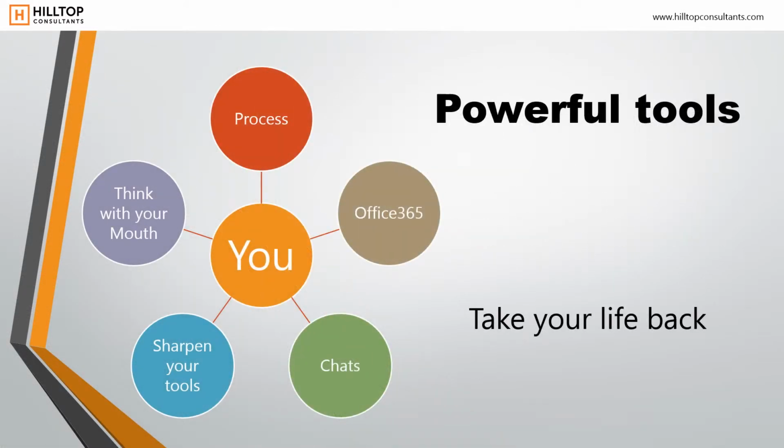Using these 5 powerful tools, you can start to take your life back and make your work so much more efficient. First, we're going to focus on processes. Then we're going to get into Office 365 and making sure that you're getting out all that you can. Then we're going to look at work chats. Then sharpening your most important tools. And finally, thinking with your mouth.